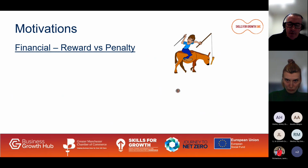Carrot and stick motivation is a motivational approach that involves offering a carrot, or a reward, for good behaviour and a stick, a negative consequence, for poor behaviour. Businesses can be rewarded financially by reducing carbon and costs, or they will be penalised by not complying with environmental laws.